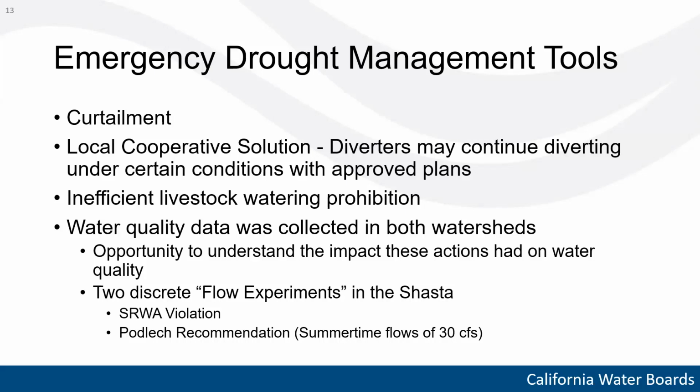Maybe there's a big plug of cold water that's suddenly going into the system that wouldn't be going otherwise if they were extracting groundwater. Some other tools were local cooperative solutions. That includes the 30% across the board plans for overlying groundwater users in the Scott, as well as some other avenues, including tributary-wide local cooperative solutions, equal or better local cooperative solutions. And if folks can get everyone together in a watershed, there's a pathway for watershed-wide local cooperative solutions.